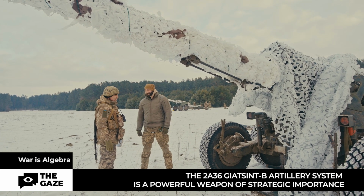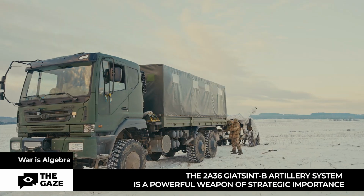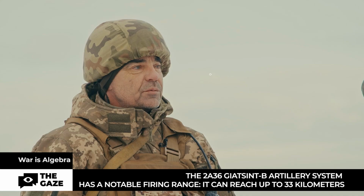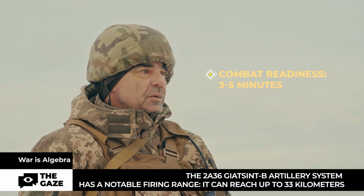Interesting. Quite interesting. The 2A36 Giatsynt-B is a towed artillery piece, meaning it is hauled like a trailer by a vehicle. How does this system actually work? It takes about 2.5 to 3 minutes to get from traveling to combat position.